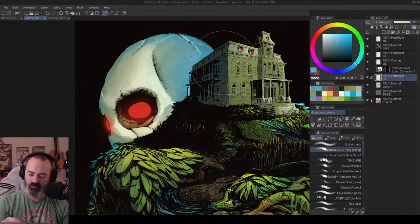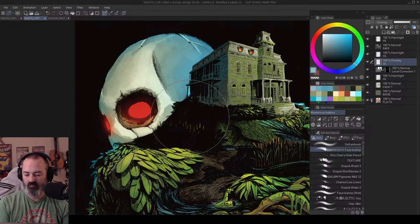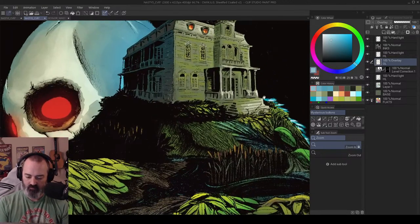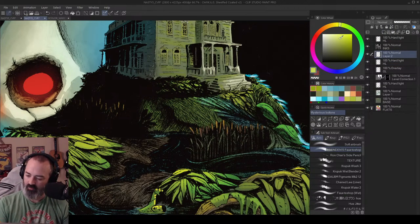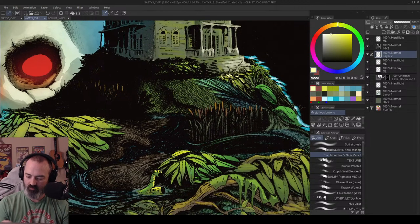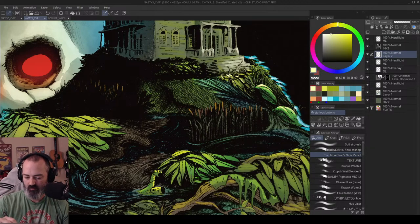I'm just going a little cooler in that shadow side. And now I'm just going to do little touches of maybe places that are a little brighter or a little darker. And again, just really trying to pump the contrast here a little bit.